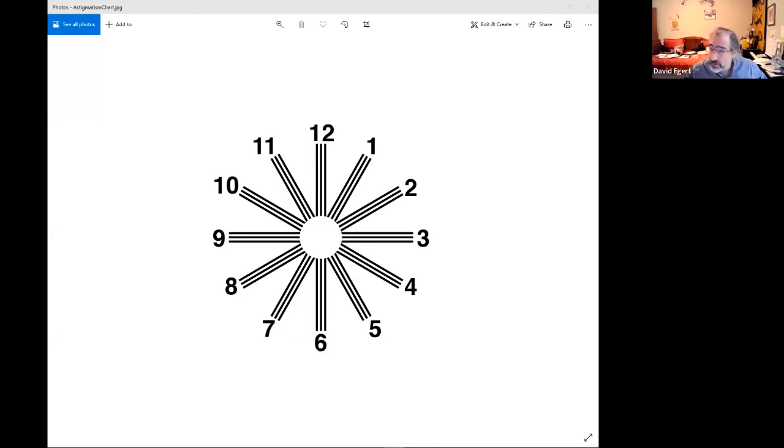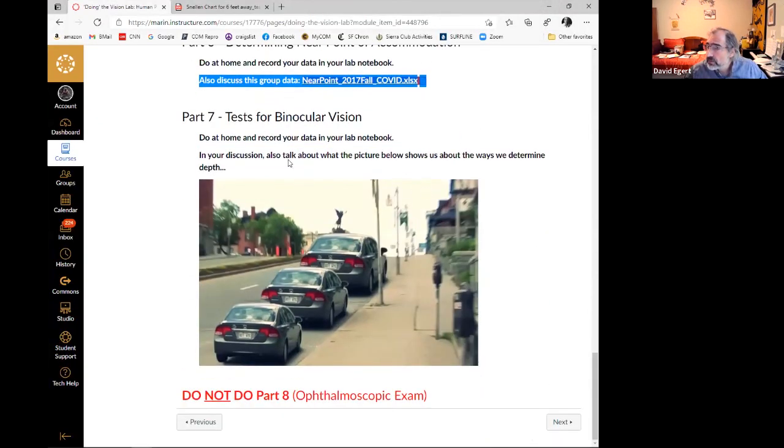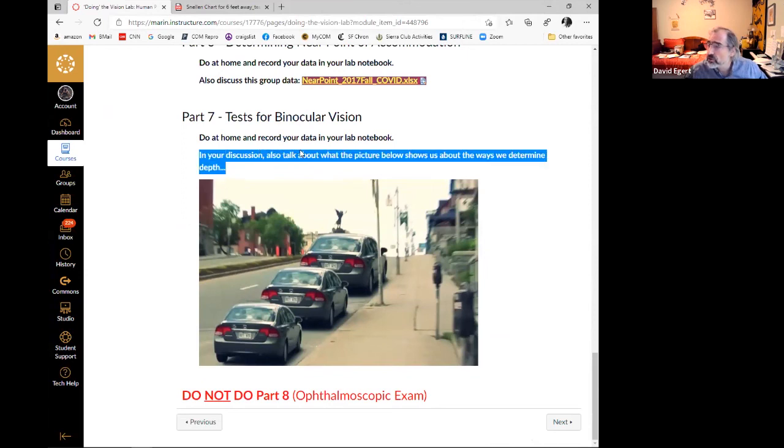And like I gave an example here. It says, in your discussion, also talk about what the picture below shows us about how we determine depth. So does everybody see this picture on their screen right now? What does it look like? That car is giant. Looks like a giant car. I want you to use your fingers or whatever else you have to actually check the size of each car. Just measure from tail light to tail light or whatever. It's about the same. It's exactly the same, it's just a Photoshop. They're just cut and pastes of each other.